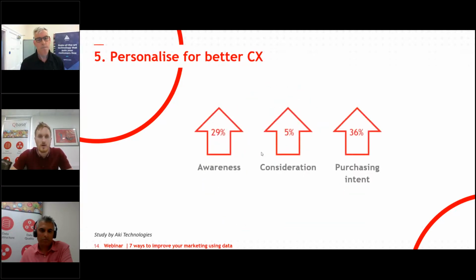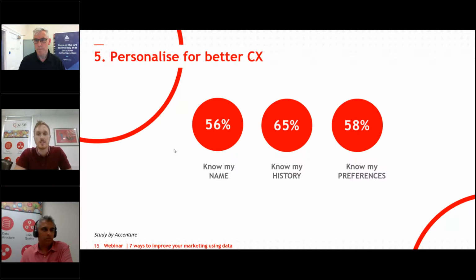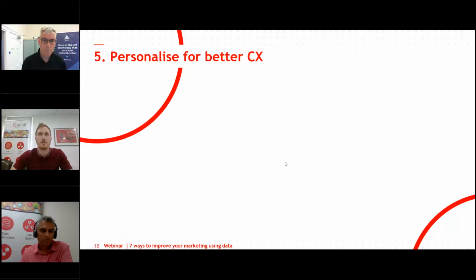In a recent study run by Alty Technologies, it stated that personalization increased awareness by 29%, consideration by 5%, and purchasing intent by 36%. And according to another recent study by Accenture, they found that 3 personalization tactics that have direct effect on buying behavior is Know My Name, which is 56% of customers would rather buy from a retailer that recognizes them by name. Know My Past, where 65% of customers prefer to buy from a retailer who knows their purchase history. And Know What I Want, which is 58% of customers prefer to buy from a retailer that recommends options based on their past purchases. So, Paresh, can you tell us how to personalize for a better customer experience?